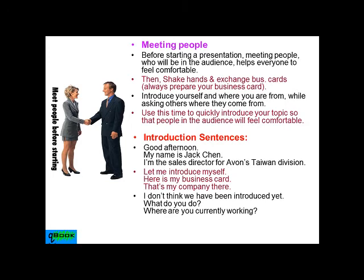Here's another way you can introduce yourself. I don't think we've been introduced yet. So this is useful if you want to meet someone, but it's not just one person. Maybe it's two or three people talking. You can walk in and say, I don't think we've been introduced yet. What do you do? Right? Not how do you do, what do you do? Meaning what's your job? Because presentations are usually professional, right?